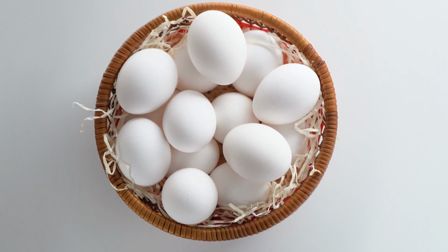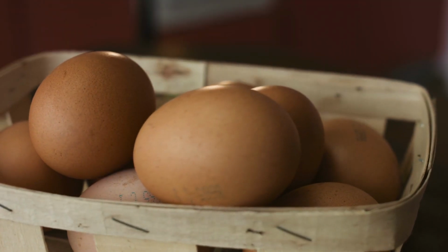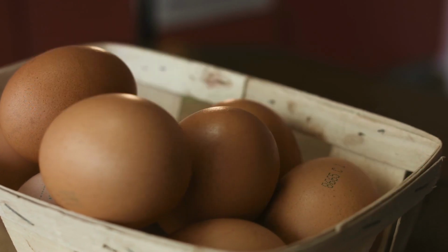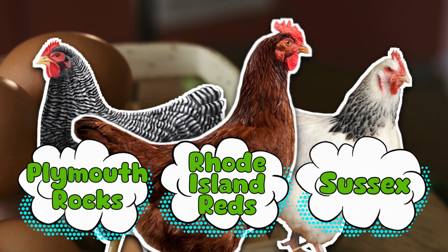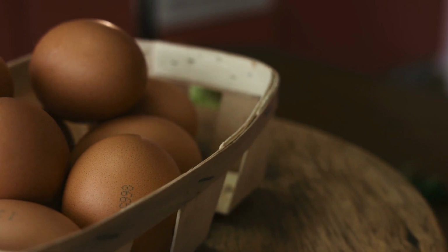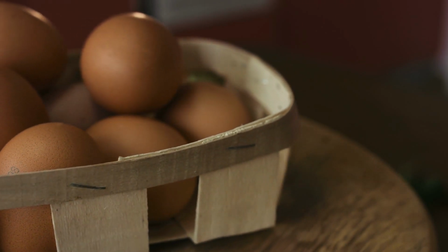The rock stars of white egg production are white leghorns, sleek birds that lay eggs like machines. Brown eggs, on the other hand, usually come from chickens with reddish-brown feathers and red earlobes. You've got breeds like Rhode Island Reds, Plymouth Rocks, and Sussex, who are basically the blue-collar heroes of the egg world. Working hard, laying strong, and looking rustic doing it. So next time someone tells you brown eggs are more natural, just nod politely and remember, it's all about the chicken's outfit and earlobe color.